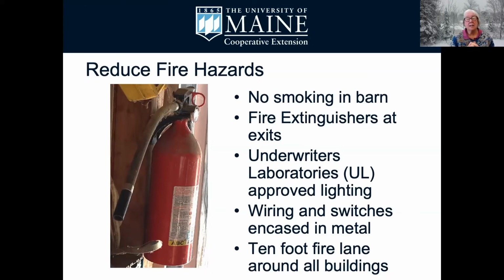I know sometimes people think, well, they'll just do it themselves. It's better to have an electrician involved and have safe wiring in your barn. And be sure to include a 10-foot fire lane around buildings. We hate to think about it, but should a fire break out, if you have at least a 10-foot section between buildings, you may be able to save some of the other buildings.